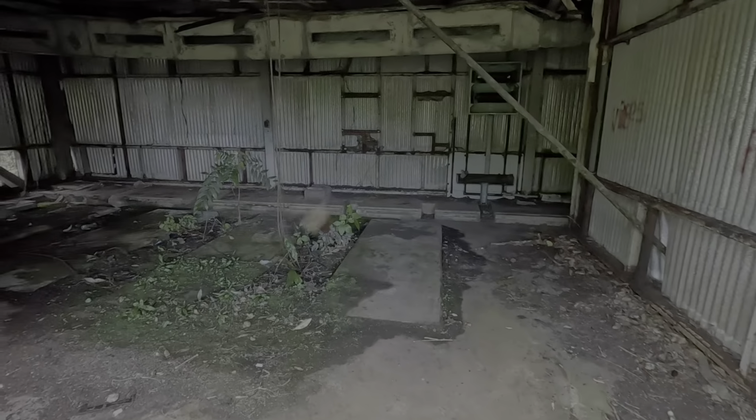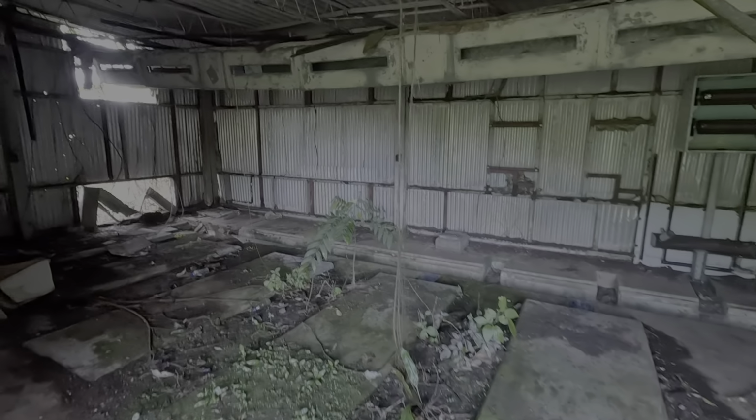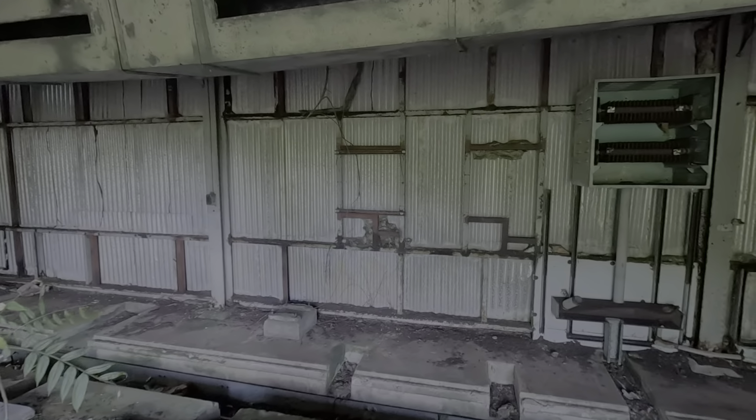This radar tower tracking station was built after that, during the 1950s and the Cold War. It was built as part of a missile warning system. The site was abandoned by the Americans in 1971 and has been left like this since then.